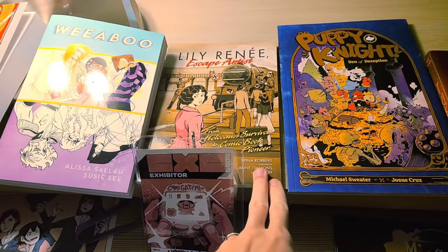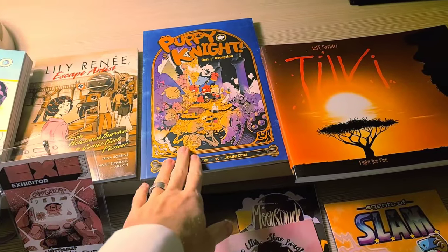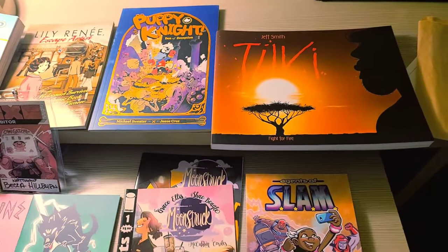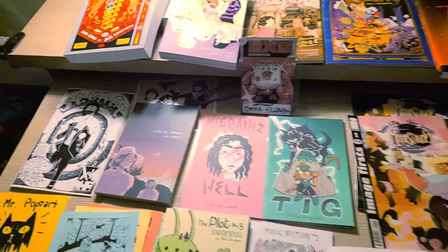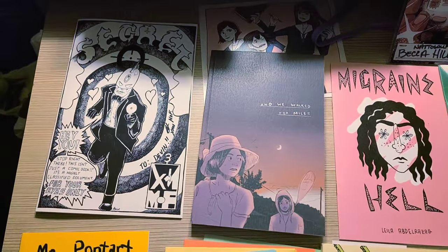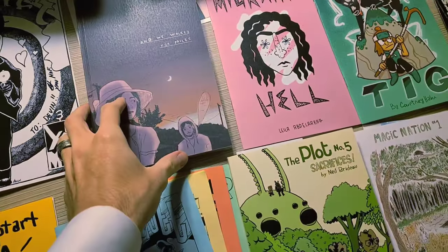This was from one of the wonderful women's comics creators. Puppy Night just caught my eye because it's beautiful. Tuki, I bought for my brother-in-law. He's a big Jeff Smith fan. I am as well, but I have to admit I haven't been keeping up with what he's been putting out lately. This I also got from my brother-in-law. It's a very eclectic metal-themed comic.